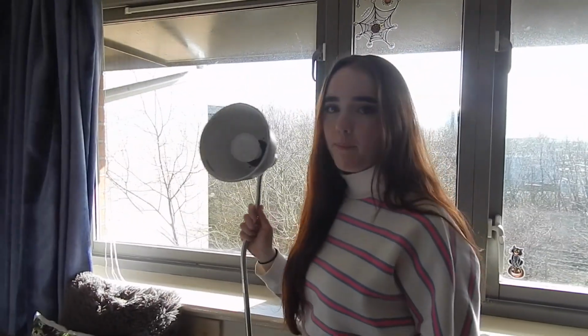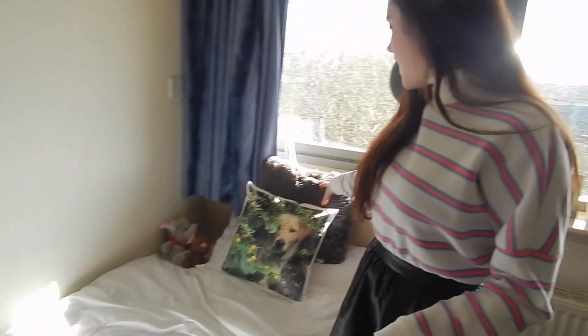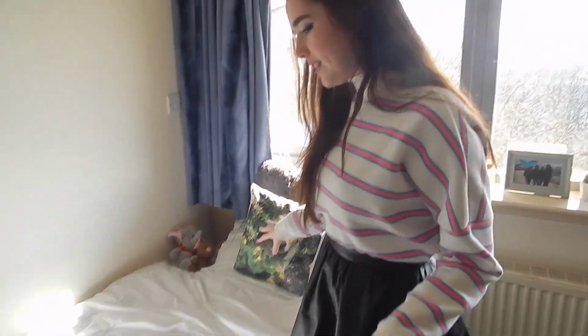Okay, so now we're coming over to my bed. I have this lamp from IKEA, possibly. It's kind of broken though, to be honest. I have this fluffy pillow, I think it's from Primark. This one that my mum got me with my dog on it. I have all white bedding. And then this grey blanket, I think it's also from Primark.